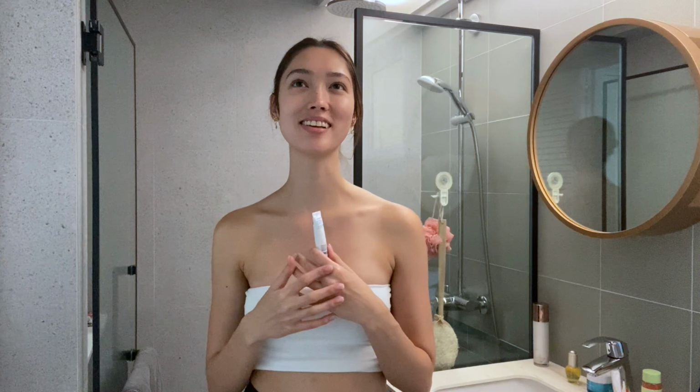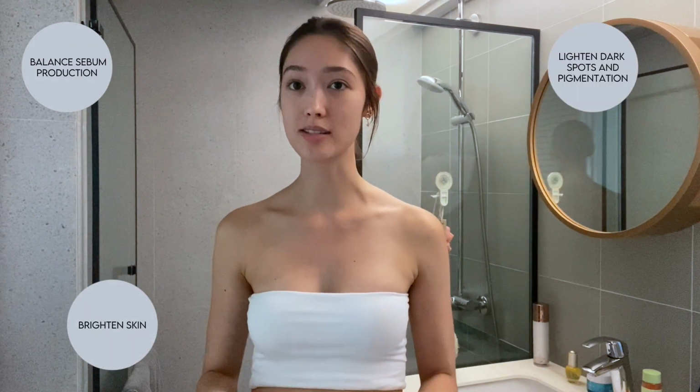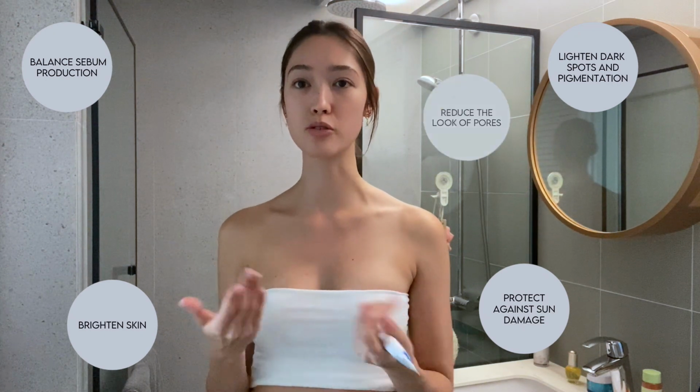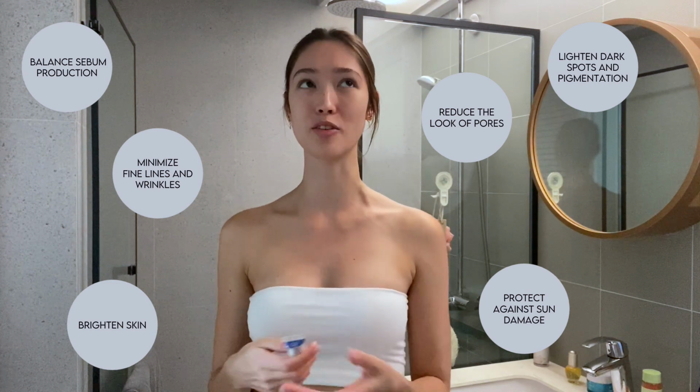It's a form of vitamin B, and I mean, it just does everything. Niacinamide basically can help with balancing sebum production. It can help brighten up your skin. It can help lighten up dark spots and pigmentation. It can help protect sun damage. It also helps to reduce the look of your pores and to minimize fine lines and wrinkles. I mean, honestly, it just does everything that you could possibly want. That's a really great ingredient.